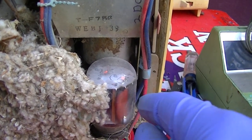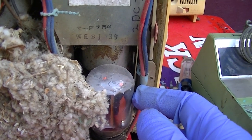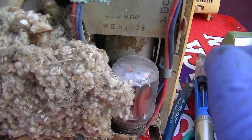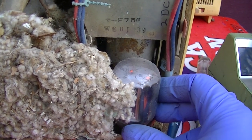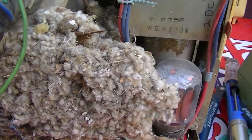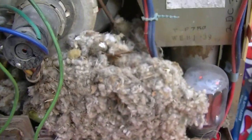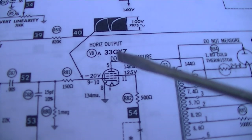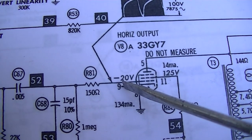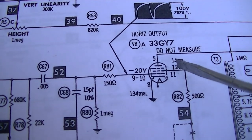Here's what we gotta do. We gotta go through and measure every voltage on the bottom of this horizontal output damper, because it's possible that the ground is missing, or maybe the screen is missing, or maybe the bias, the grid is missing. It's getting pretty warm now, but the current draw is still low. We know there's voltage on 5 now, we want to look at 11 and 9, 10, and 8. Maybe the ground is missing, but we'll start with 11.